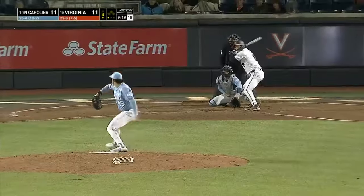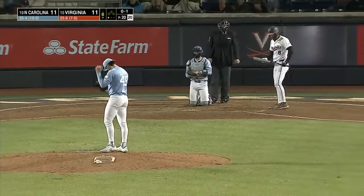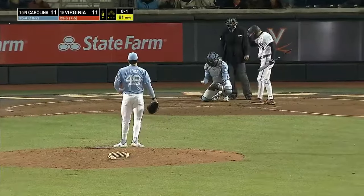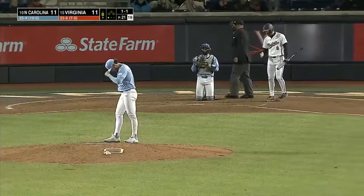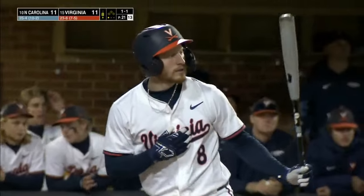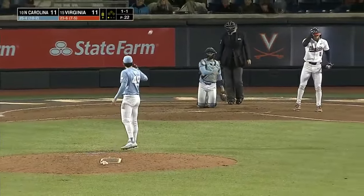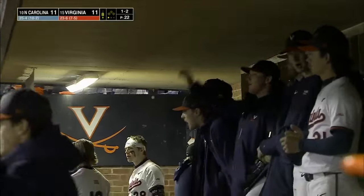Boy, Dalton Pence has been good. Two of the top three teams in the country squaring off. Two of the top 15 in the nation here tonight. Carolina, coming off a road series sweep in Winston-Salem, trying to win another game on the road in conference play. Virginia trying to hold off Carolina and get a critical home series win. Sauke fouls it away, it's 0-2. Sauke 0-2 tonight.